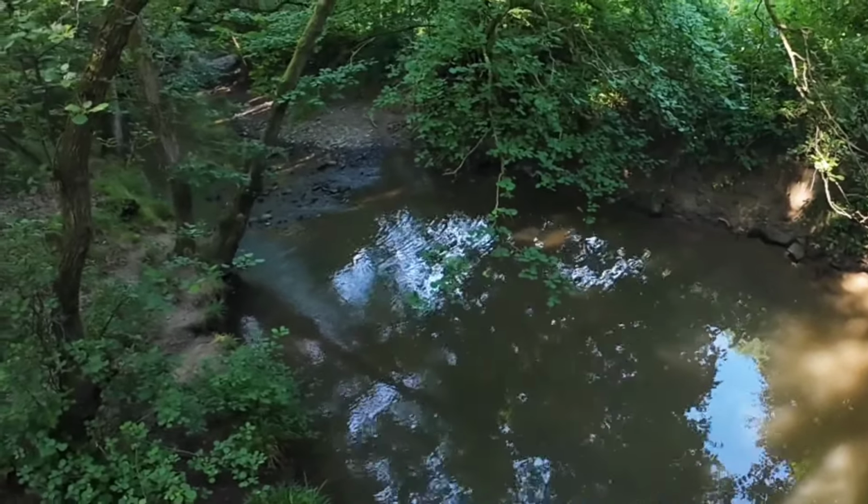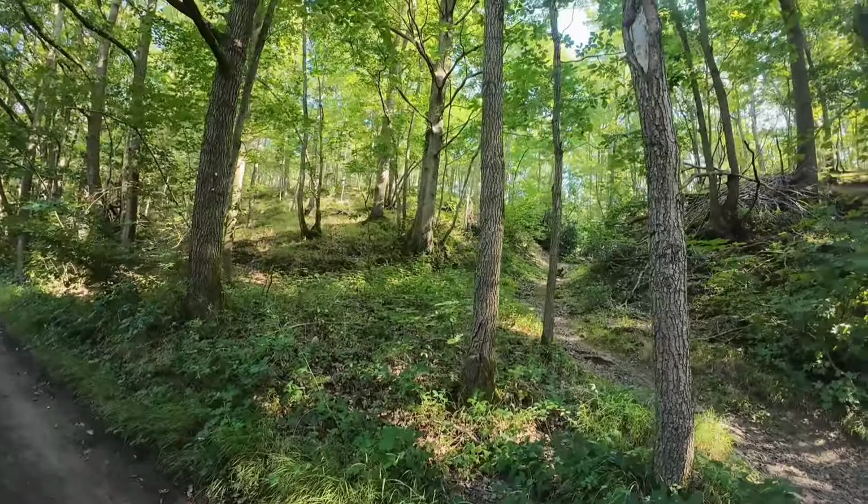What a place though. It's very quiet over here, and that section to what I'm pointing to is part of a private woodland. Not too far from the mills now. I'm hoping this one's going to be a good one to look at.